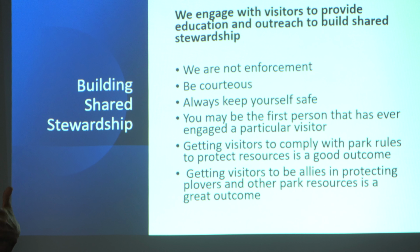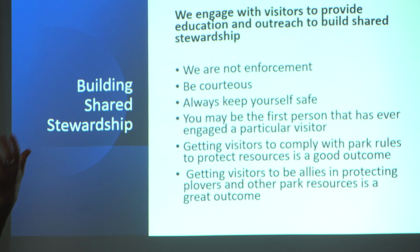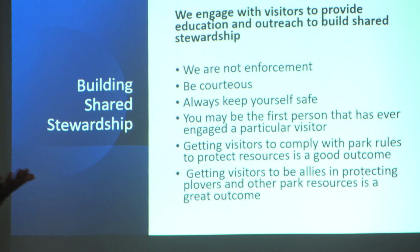I also need to remind myself that maybe no one has ever spoken to them about piping plover, or about any kind of natural resource issue, or about thinking about the beach as anything other than a place to go swimming or lay out or have a good time. And if I approach them and interact with them in a way that puts them off, that might be lost forever. But if I can find a way to be approachable, to not be judgmental, to be engaging, to be open, then I might be able to not only help them understand what they have to do, or to do the right thing, but they may then become our allies, become shared stewards, and be able to talk to other people and help to promote what we want to promote, which is the conservation of the species. So thanks very much for your time.